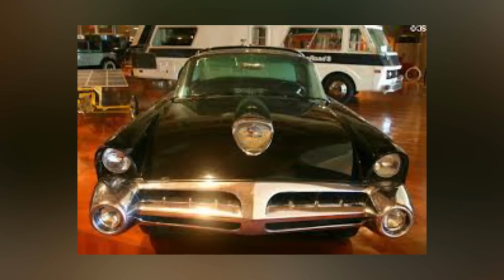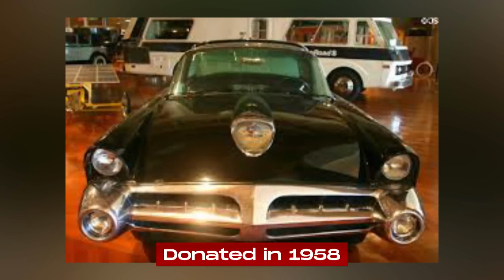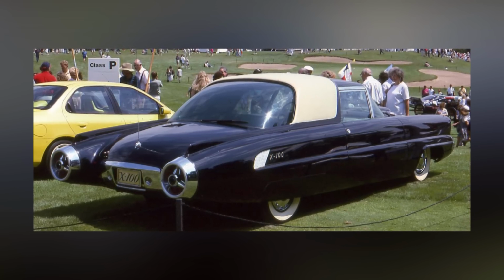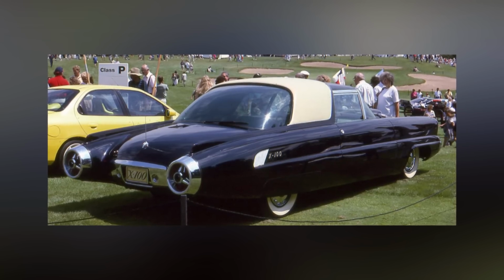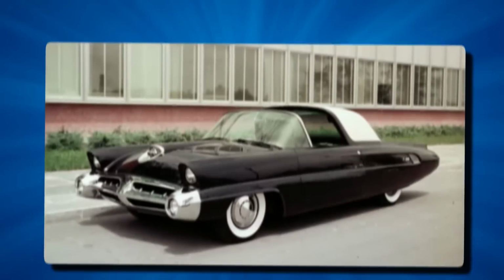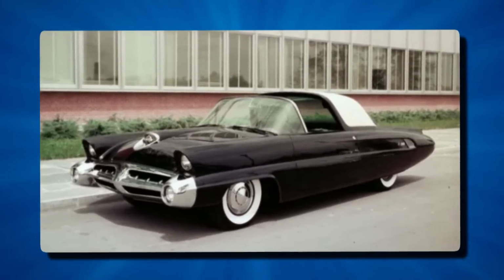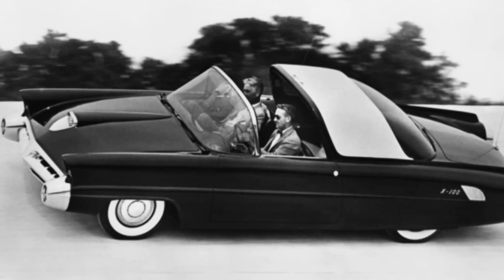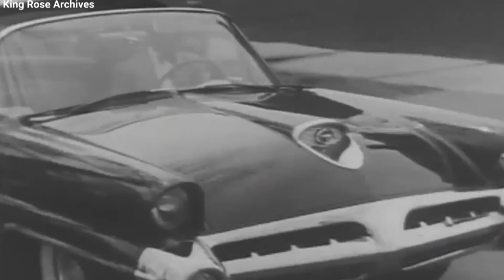The Ford X100's journey ended at the Henry Ford Museum in Dearborn, Michigan, where it was donated in 1958. Today, it's still part of the museum's collection and sometimes loaned out for special events like the Pebble Beach or Meadowbrook Concours. With over 33,000 miles on its odometer, the X100 is a piece of history that shows Ford's ambitious vision for the future of car design. The car is displayed as a symbol of the company's innovative spirit and its dedication to pushing the limits of what was possible in the car industry.